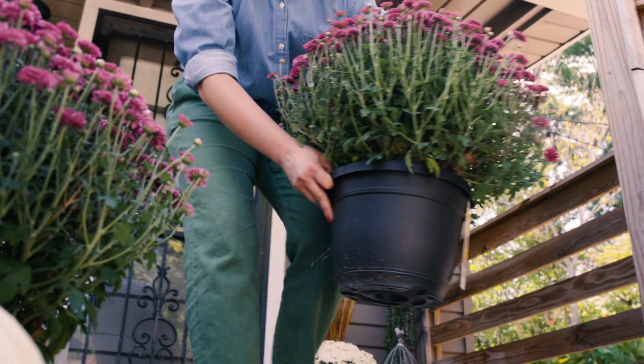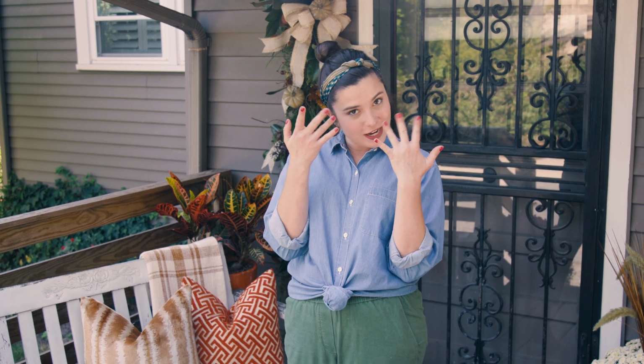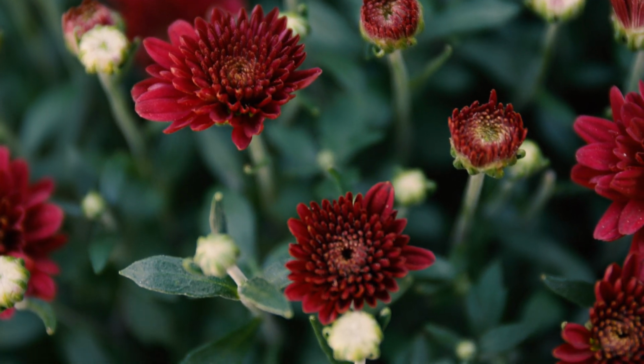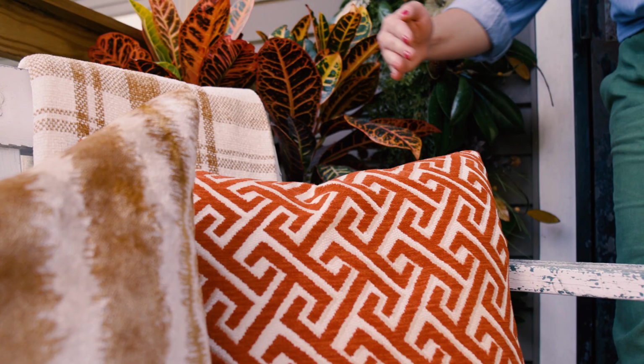One mistake I make every year is buying every color of mum in the rainbow. This year I decided to pick a color scheme that was super trendy with purple and dark maroon and also white, and only let my oranges come through in the pumpkins and some accent pillows.